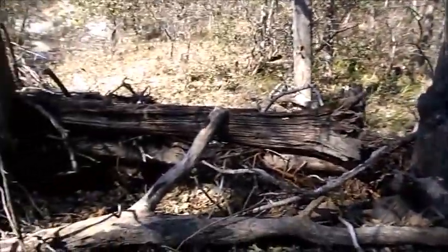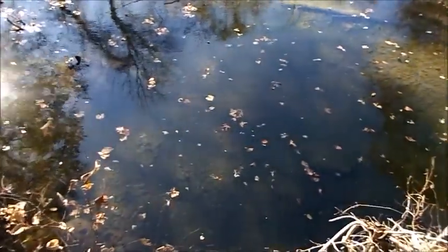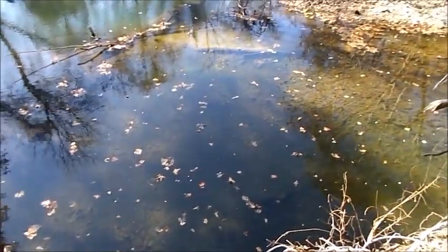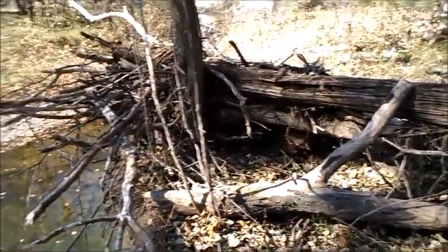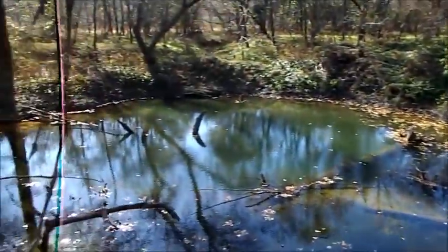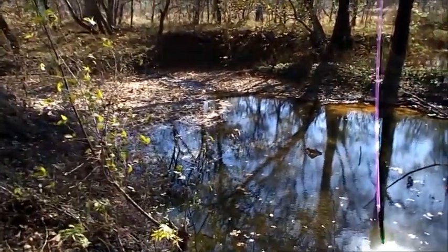All right, look at all this crap that builds up right here. So when this creek fills up, the stuff comes all the way up to this high. Oh, look where the creek is. That creek's a good solid 15 feet below my feet. Crazy how much water goes down here when it rains. And right now there's hardly anything flowing.